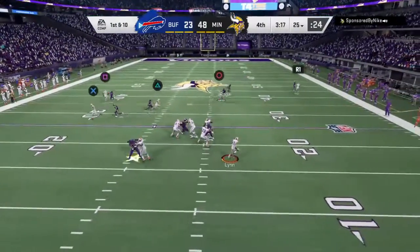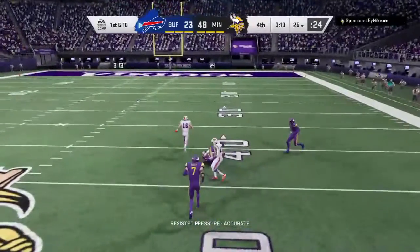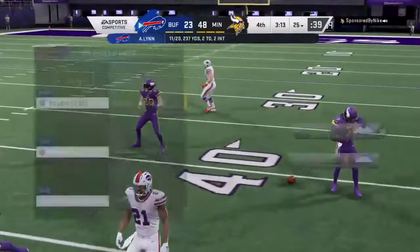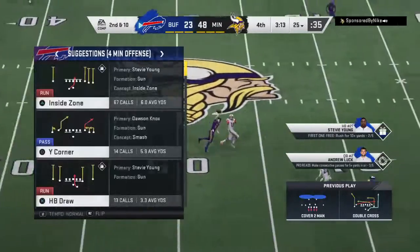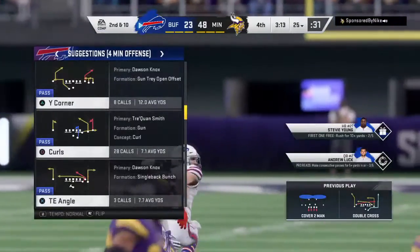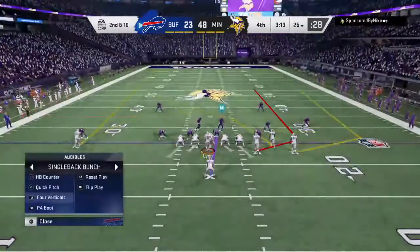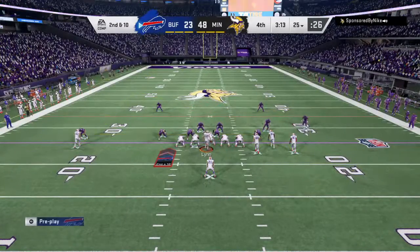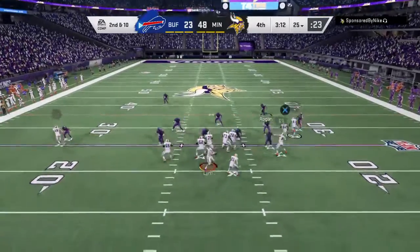Throwing after the interception. Lynn, flush to his right. And he bats it away, and it falls down incomplete. Another incompletion. You know, it's a wonder he's still moving around back there the number of times he's been sacked. Yeah, he's staying out there, isn't he? And you don't think about it much in a game like this, but he's showing incredible leadership. Still competing, still fighting, not taking himself out of a ball game that appears lost.